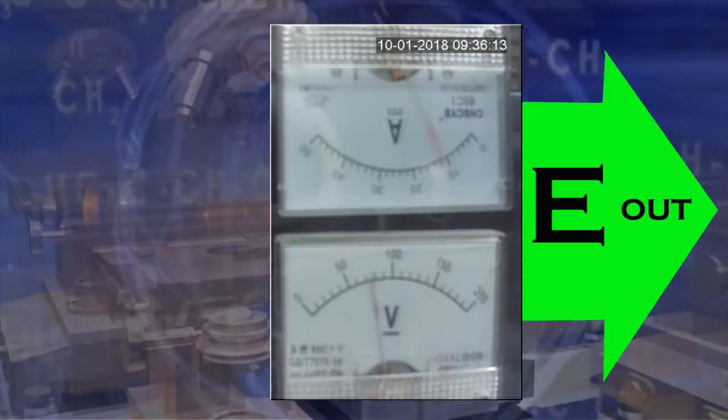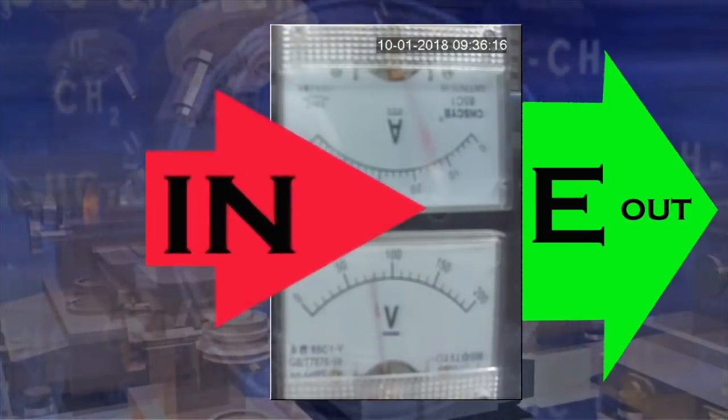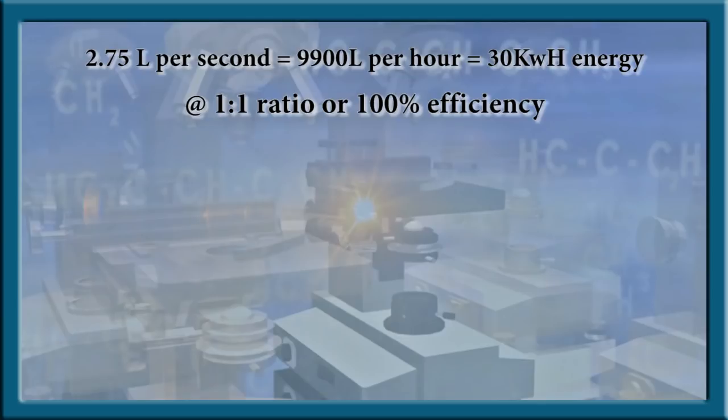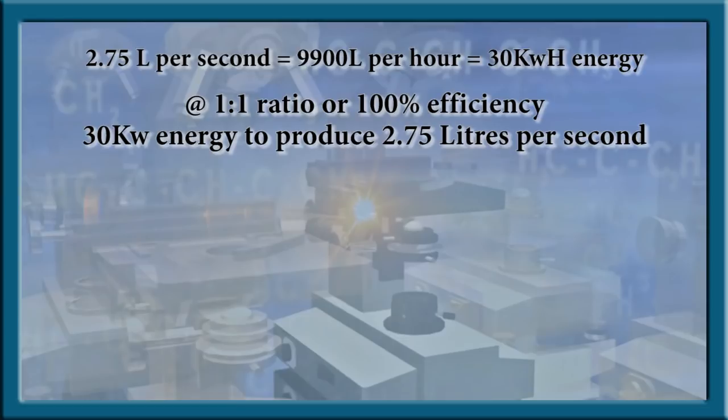Could the displayed meters be rigged and the power actually be way up above 30 kilowatts? In the series of tests, we were achieving an average of 2.75 liters per second, which equates to 9,900 liters of hydrogen per hour, delivering an output energy content of about 30 kilowatts rounded off. So, in reverse, for an energy factor of 1-to-1, it would require a constant input power of 30,000 watts or 30 kilowatts to produce the 2.75 liters per second.